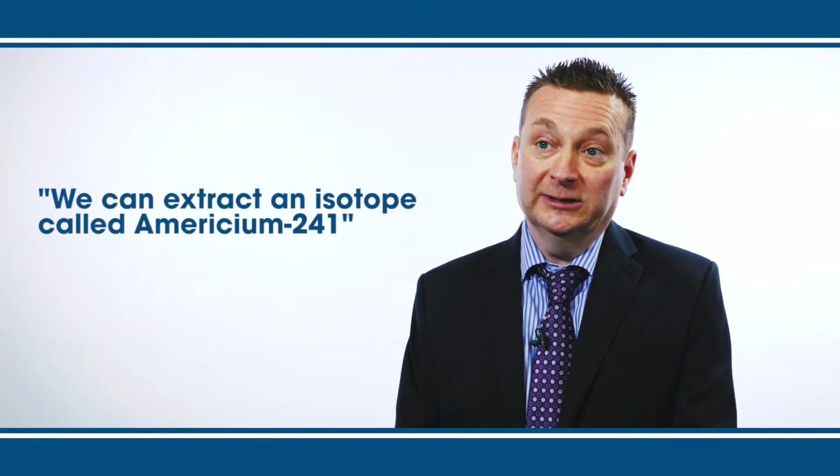Well, so far what we've achieved is we've been able to demonstrate that we can extract an isotope called americium-241, which forms in material up at Sellafield in the UK and is a waste. To the nuclear industry, it's a waste material, but it has a unique property in that it generates heat, and we can use that heat and we can generate electricity from it. So when you're in the cold and distant reaches of space, you've got a material that's generating heat to keep your spacecraft warm, and then you can use that heat to also generate electricity. So that is a very, very useful technology.